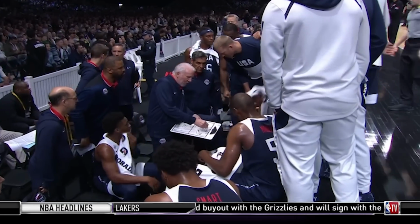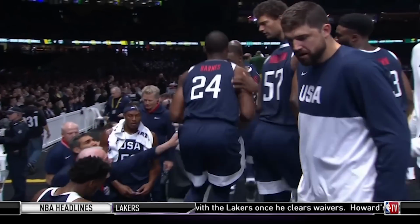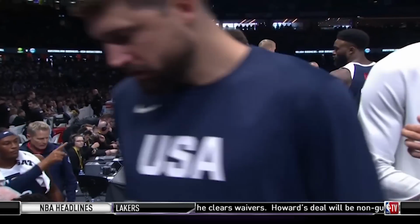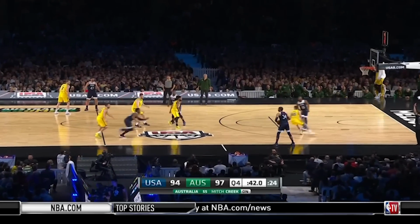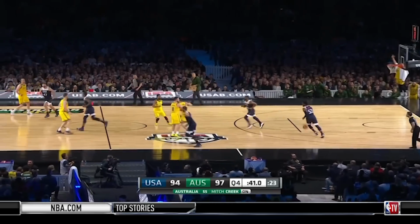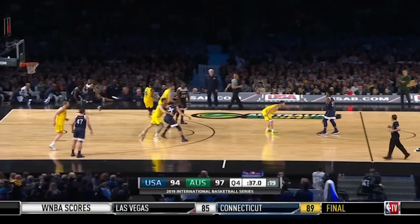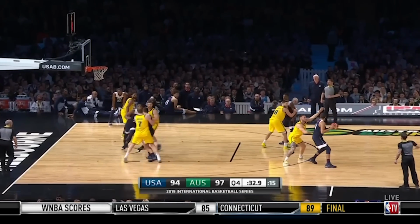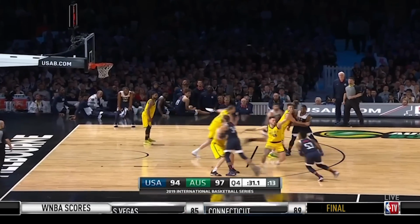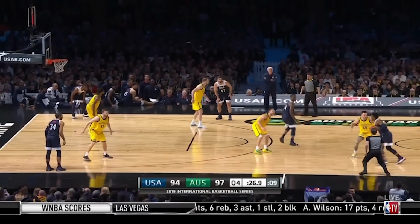Bad clock management here, as the US is down 3 with 42 seconds left, an opportunity for a 2-for-1. No need to shoot a 3, just attack the basket quick and extend the game. Instead, they run a horn set whose primary option is for Mitchell to run off a weak side back screen, then around a strong side pin down and into a handoff, something that takes almost 10 seconds without even the threat of a shot. At this point, they blow the 2-for-1.